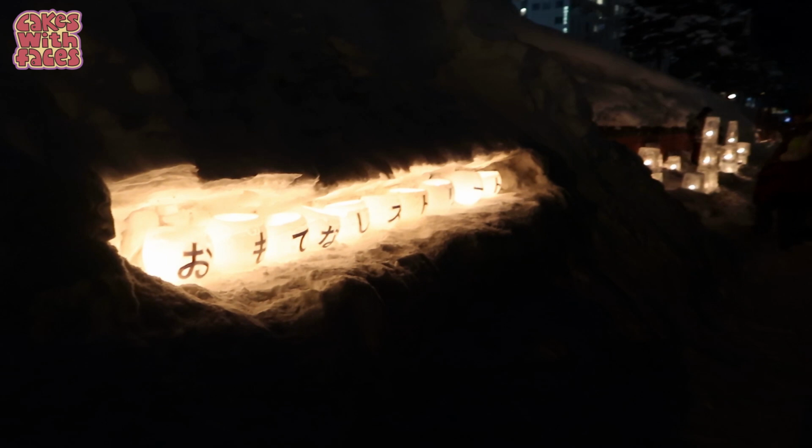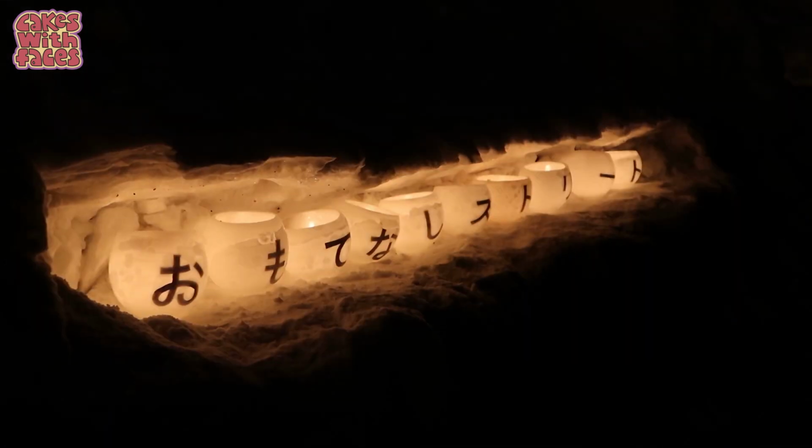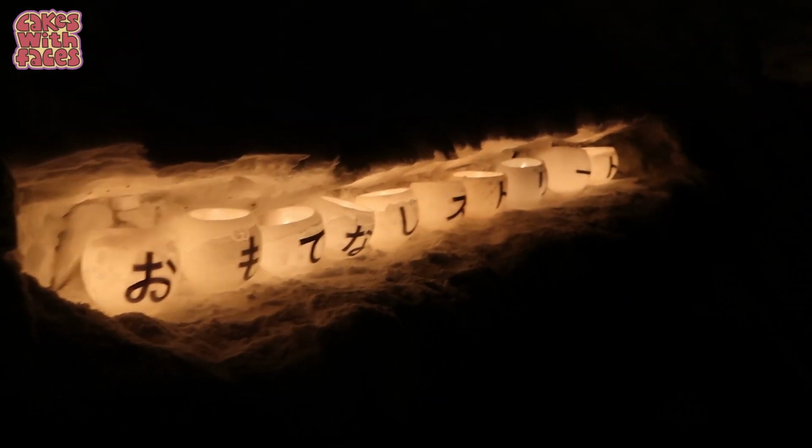There's all the snow bricks and the lanterns behind. Here's Omotenashi Street, all lit up and cosy looking.